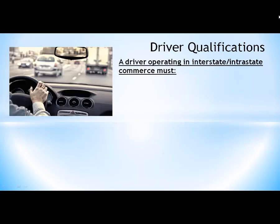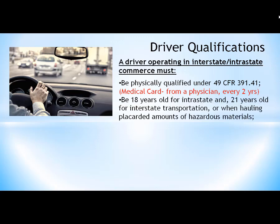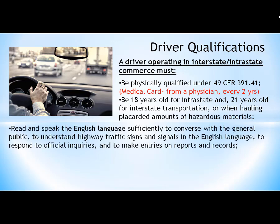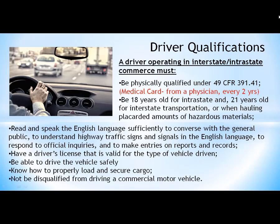Driver qualifications. A driver operating in interstate or intrastate commerce must be physically qualified under this section of the code, including a medical card from a physician every 2 years, be 18 years old for intrastate and 21 years old for interstate transportation, or when hauling placarded amounts of hazardous materials. Read and speak the English language sufficiently to converse with the general public, to understand highway traffic signs and signals in the English language, to respond to official inquiries, and to make entries on reports and records. Have a driver's license that is valid for the type of vehicle driven. Be able to drive the vehicle safely. Know how to properly load and secure cargo. Not be disqualified from driving a commercial motor vehicle.